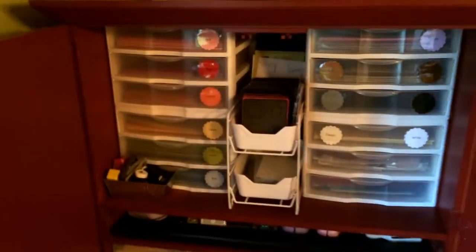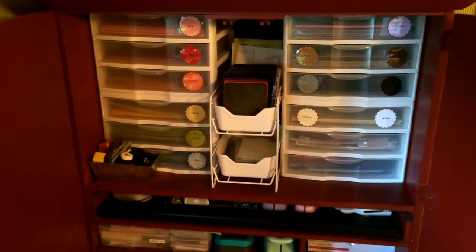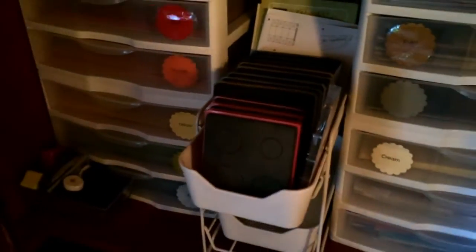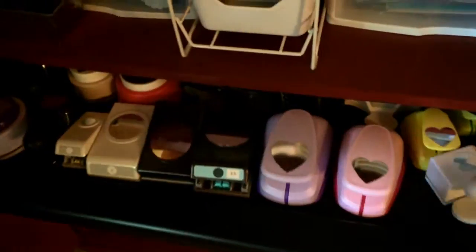So when you open this up, to the left and to the right are plastic drawers that hold all of my colored cardstock. And in the center are some drawers that hold all of my Tim Holtz and Sizzix dies. And in the bottom of that drawer is all of my embossing folders. There are some punches there to the left in a basket. And this was supposed to be where the keyboard is, but I use it for all of my punches. So I pull that out, find the punch I need, and push it back in there.